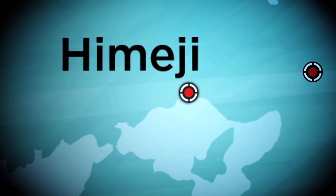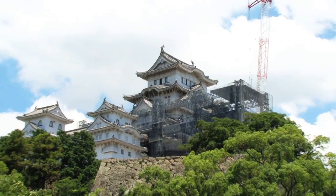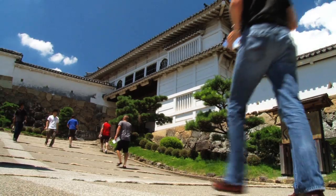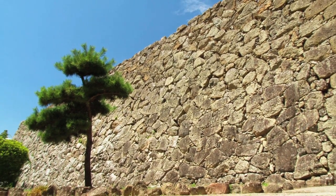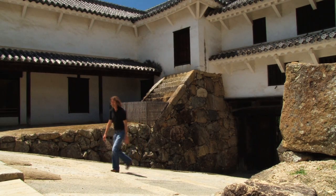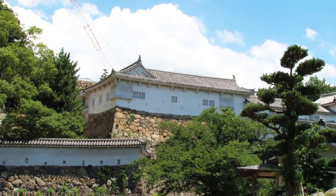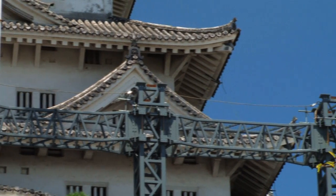Well, we've arrived in Himeji, and behind me is the world-famous castle that dominates the town. It's a national treasure here in Japan and a UNESCO World Heritage Site. Let's take a quick look around. The walls of this castle are truly massive. This place was meant to be a key defensive position. In fact, there's a storage building here in the castle grounds to hold rice, salt, and of course a well for water. As you can see, there's some fairly extensive restoration work going on here at Himeji Castle.